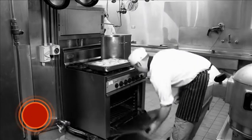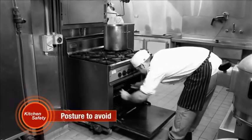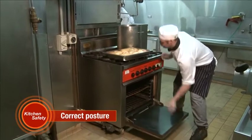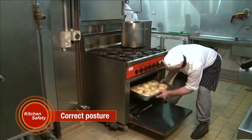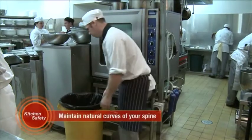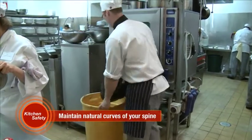Bending to put food into ovens can put great strain on your back, particularly if you do it many times each day. Avoid using your back to bend and always use the strong muscles of your legs to lift and lower, even if the food is not very heavy. Remember to maintain the natural curves of your spine when assuming any posture or manual handling position.